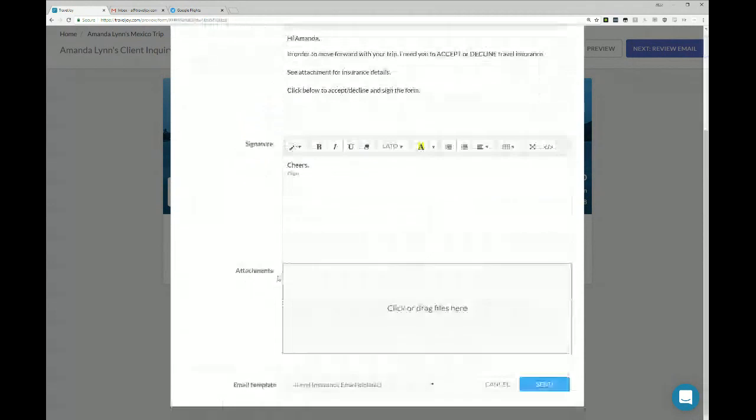You can drag your PDF or Word document or whatever it is right there. And now you've let the client know. However, if you don't have an attachment and you generally just want to let them know with a quick line of text, you can come up here instead and just tell them travel insurance is $250 per person prepaid. And send this over. So basically you want to either add an attachment here or add something to that email before you send it out so the client has all those details.